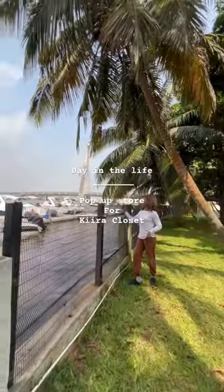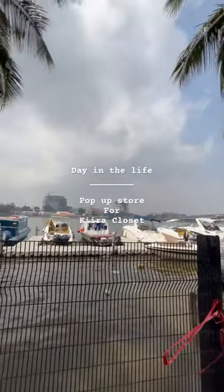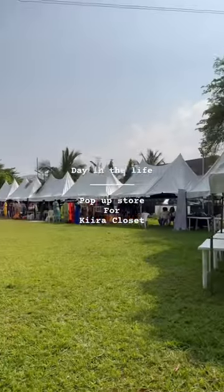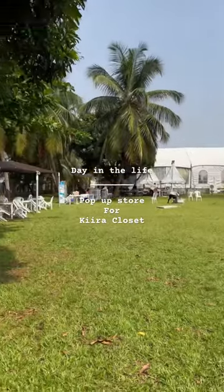Garden. So I walked all the way down to get a view of the waterfront. Careful now, don't fall. Okay. After that, I checked out all the vendors and I bought a couple of things from them.